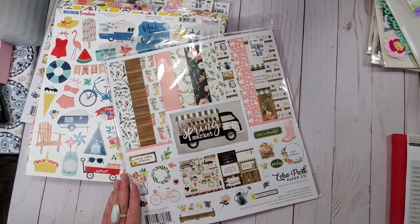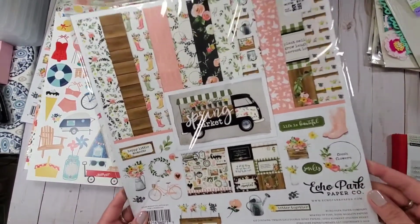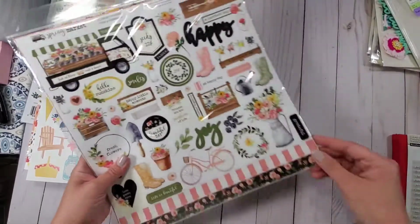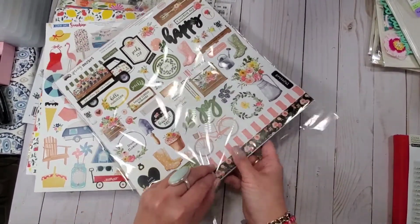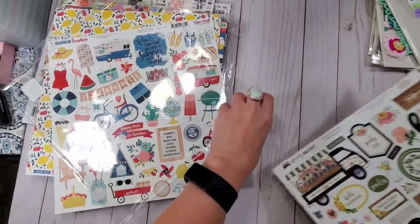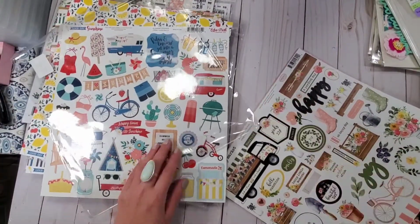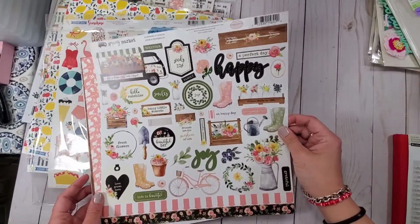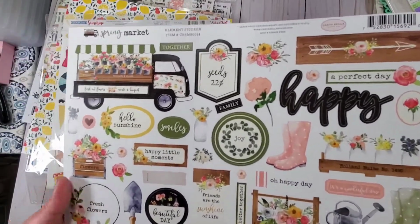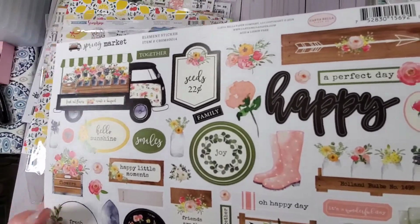So this one is the Spring Market. I'm gonna open it for those people who haven't seen it. Maybe you might want to look at the details before. It's hard to kind of look at it Tuesday morning and opening it up and everything. So maybe this is going to help you decide if this is something for you or not. But this is one of my favorite collections of all time.